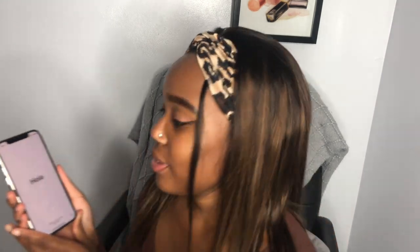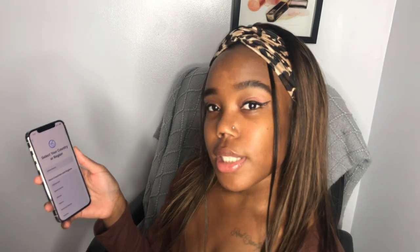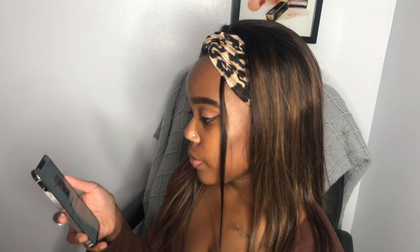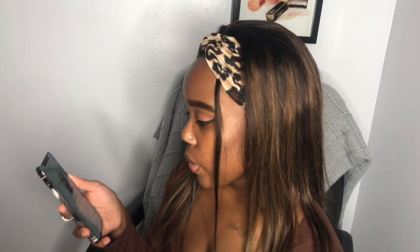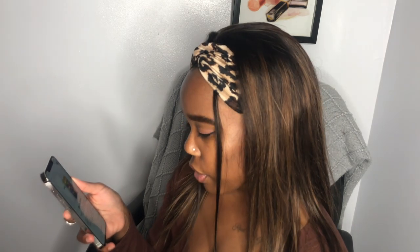Okay, it's turning on. So first it's saying hola, hello. Okay, and I'm just gonna pick English. And then it's telling me to select my country. Quick start, bring your iPhone or iPad near this phone to sign in and set up. If your other iPhone or iPad doesn't, options for setting, blah, blah, blah.